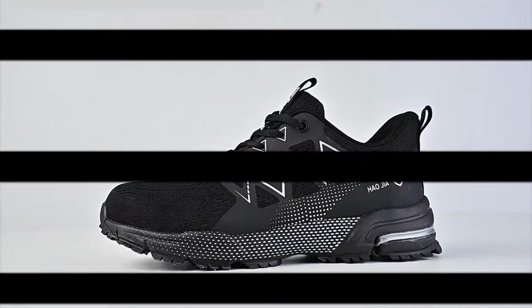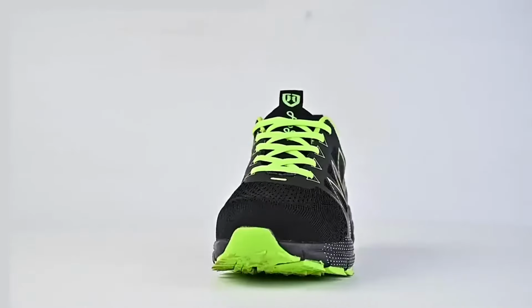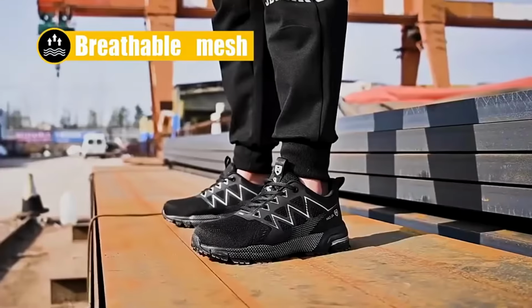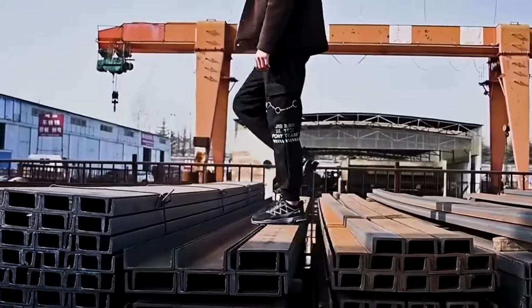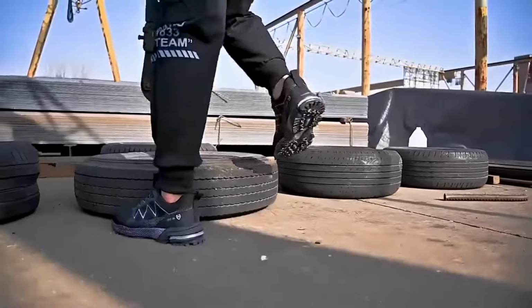Number 5. Quality Safety Shoes. Men Anti-smash, Anti-puncture work shoes, lightweight, indestructible shoes, protective, security, sneakers. These sneakers are the perfect blend of durability and comfort.